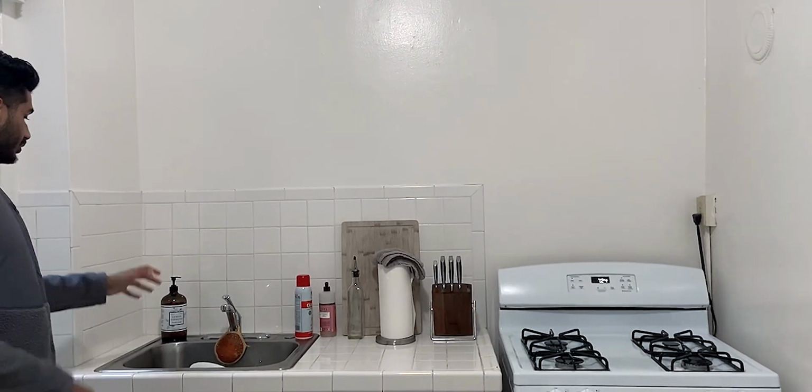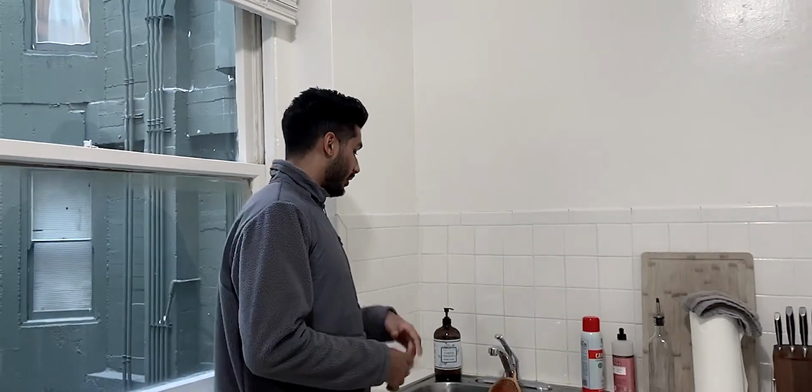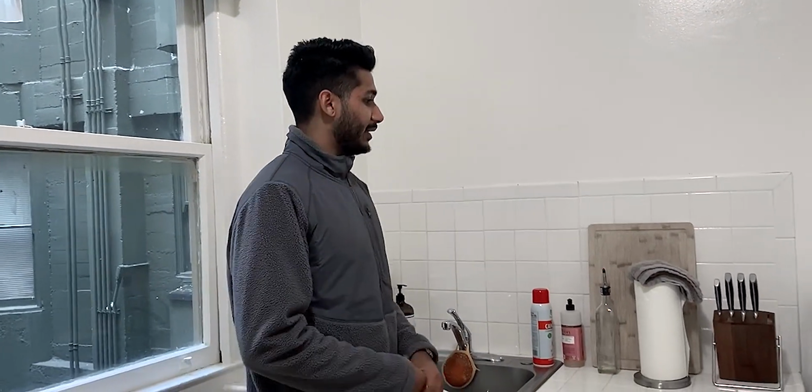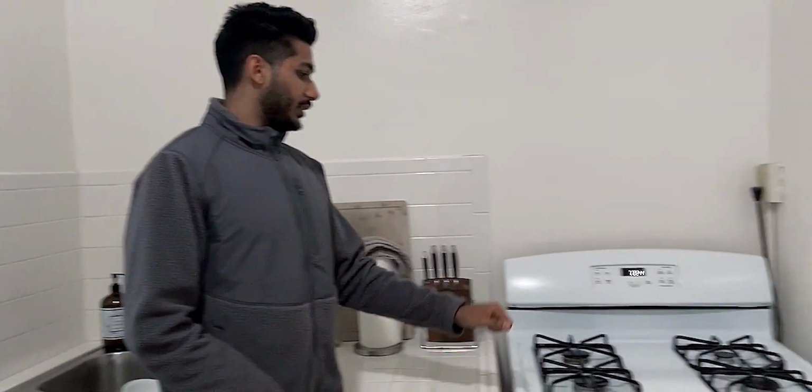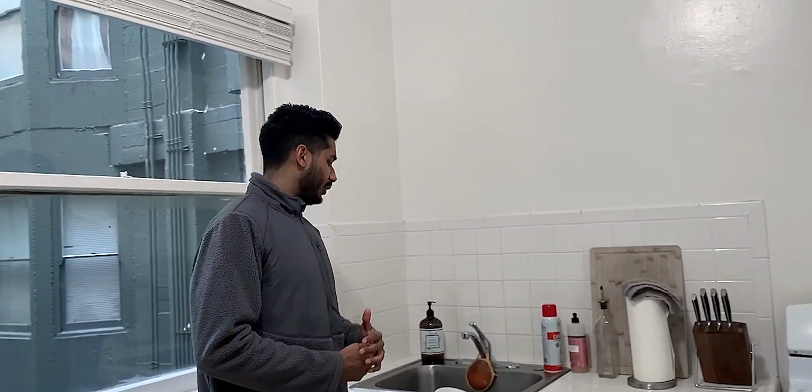Let's move on over here. I just do my dishes every night before I go to bed. It's kind of just like my nighttime routine. So dishes every night. They're a little messy right now, but I got some other stuff here. And then the stove obviously came with the apartment, but no dishwasher. I kind of do like doing dishes, which is kind of weird, just very relaxing. That might just be me. I'm sure most people can't relate.